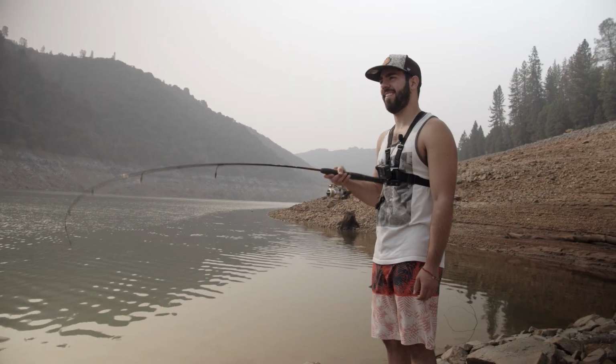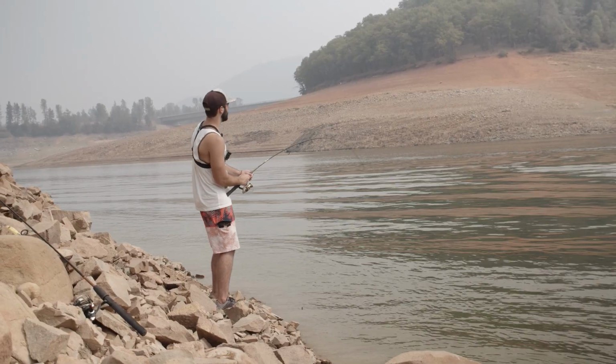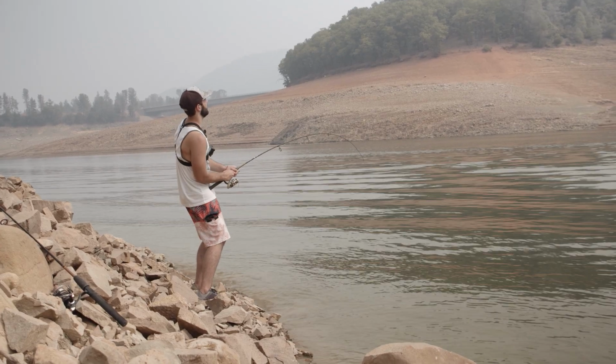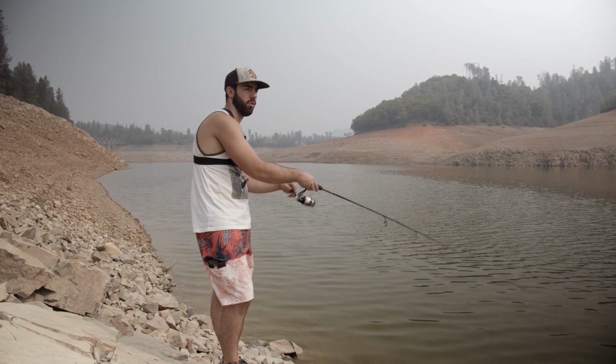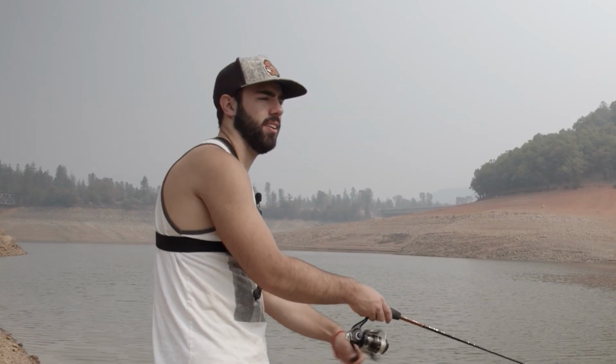Oh, shoot. Oh, look! We got a rock! Oh, we got a big rock! Dude, you ready? Topwater blow up. And 3, 2, 1.